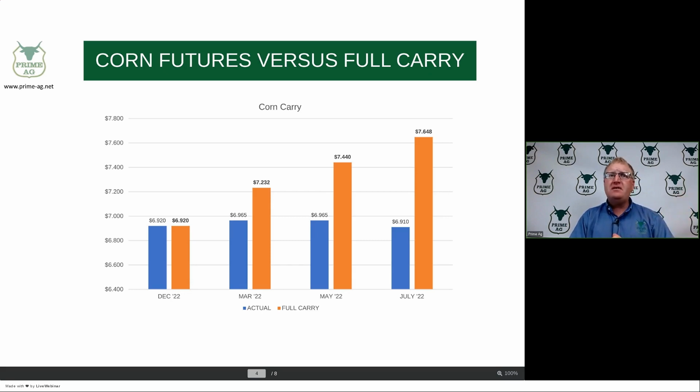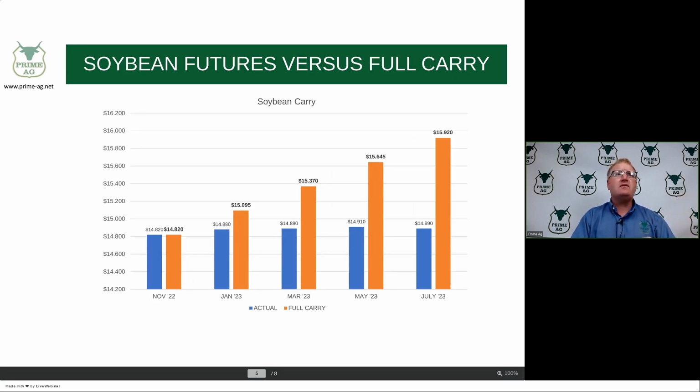The same thing can be seen on beans, and it's even a little more extreme. We've got 1482 on November soybeans, 1488 January, and if we get all the way out to July, we're at 1489. But if we add that cost of storage in place, we should really see January beans at 1509, and July beans should be just shy of $16.